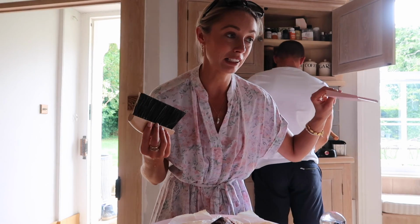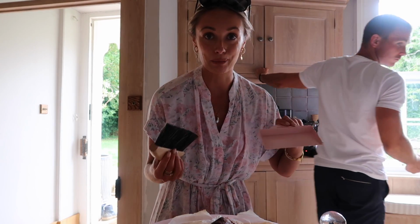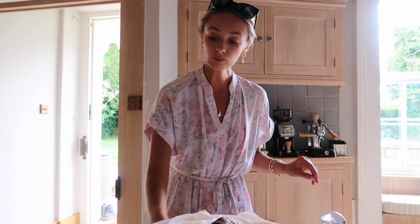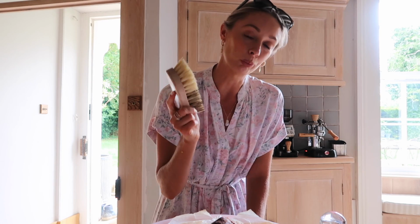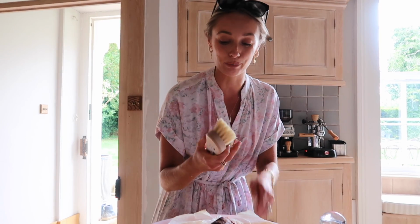Even now I can see little bits of fabric on the kitchen island where we've just been looking through some fabric samples, so this will be fantastic for scooping those away. I also ordered a stiff vegetable brush. So with this I can scrub potatoes, I can scrub carrots.